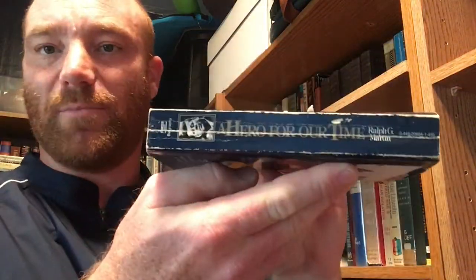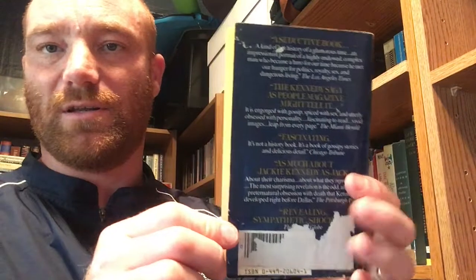Here is A Hero for Our Time, an intimate story of the Kennedy years by Ralph G. Martin. And paperback, probably seen some better days, but I think I can still get a read out of it. Fawcett Crest Books out of New York, and this is a 1983 copy. 1983. Oh, I lied to you. 1984. Wish I could get that right the first time. 1984 copy.